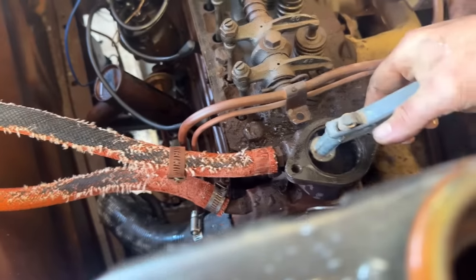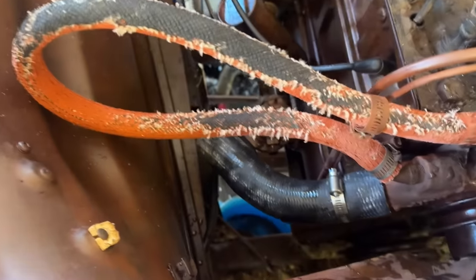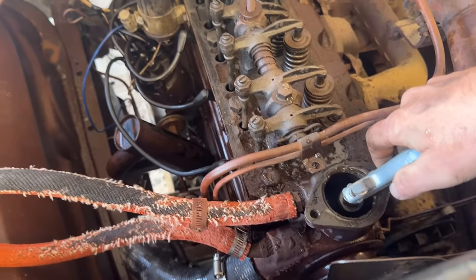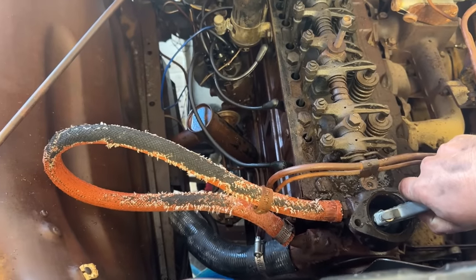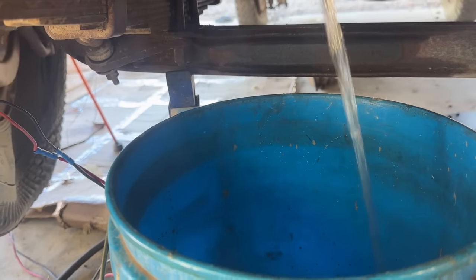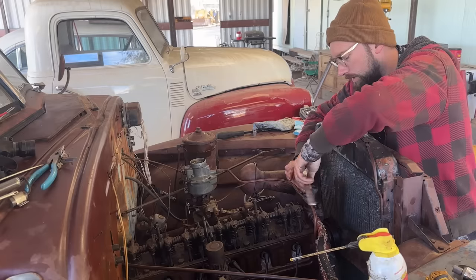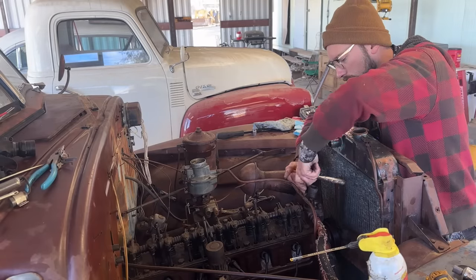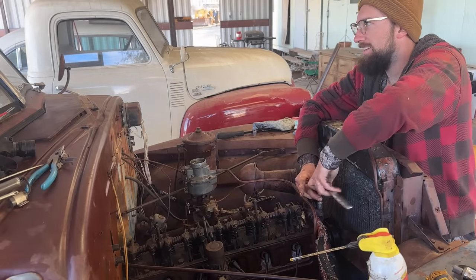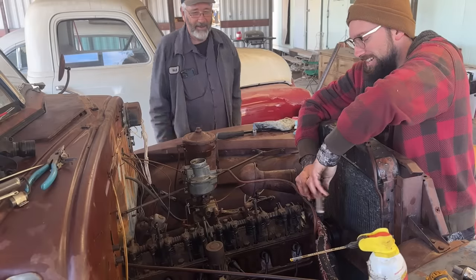Pretty mucky. Oops. Oh well. Something plugged up. No, I'm just trying to flush it out. I don't know what I'm doing. Never admit anything. That water looks pretty clean, but it started sounding a little better the longer it ran. It's funny, I never saw any oil. It's just a little valve clatter.